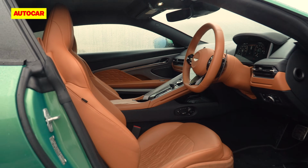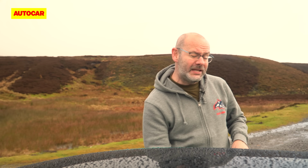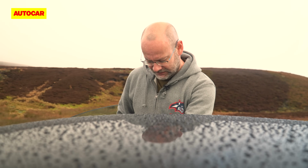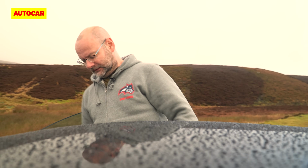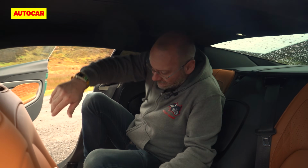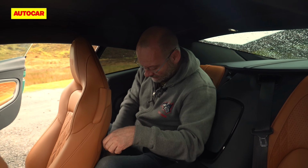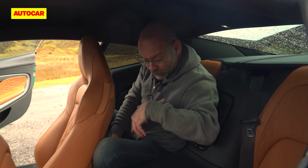Let's see how big these +2 seats are in the back. A colleague tells me he took 4 people in a DB12 the other day, but his children are quite small, so I think that might be something to do with it. Push the seat forward. Eventually it starts to go forward, does it? Yes, it does. Okay, right, that's my driving position. Back it comes, and back it comes some more. Oh, yeah, it's still going. Right. The squab is very short.